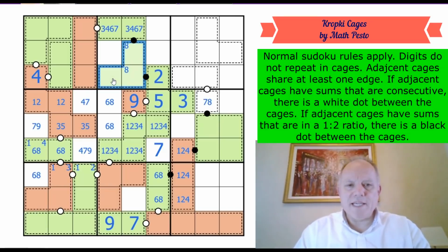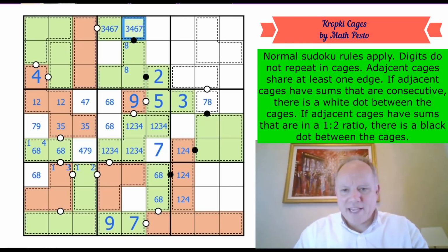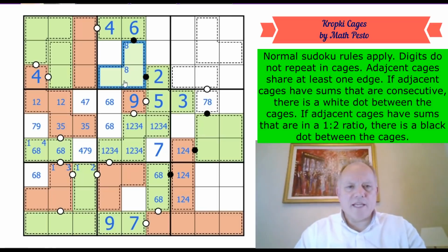This is 20, so we can't put 6. 6 again is in one of these 3 cells, but it can't be in there because this cage would need another 6 to make 20. So that is 6 at the top. And we know how to make up that 10 sum there. That's gorgeous. Now this adds up to 20 with an 8.